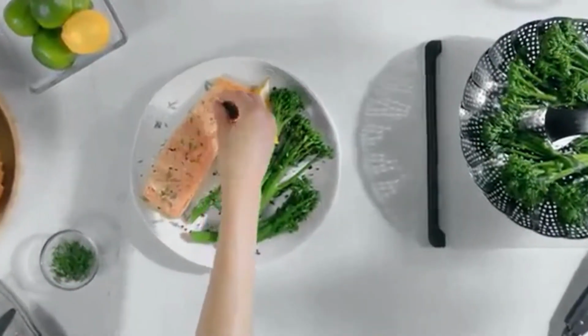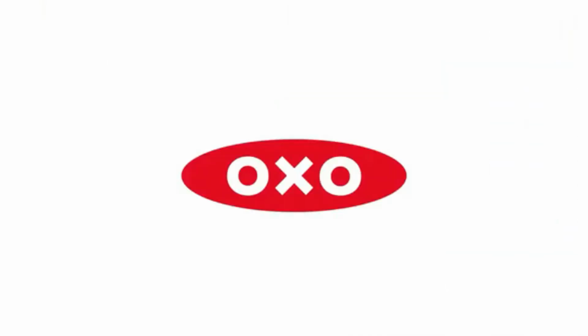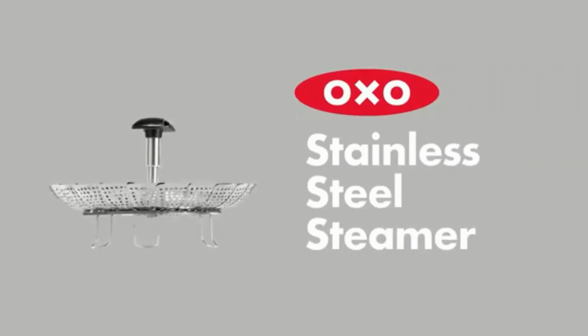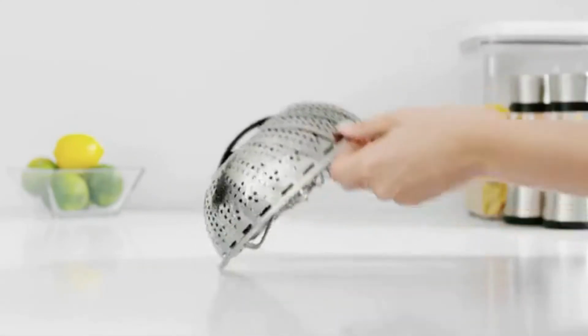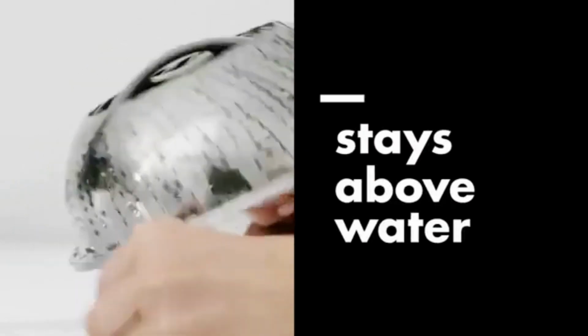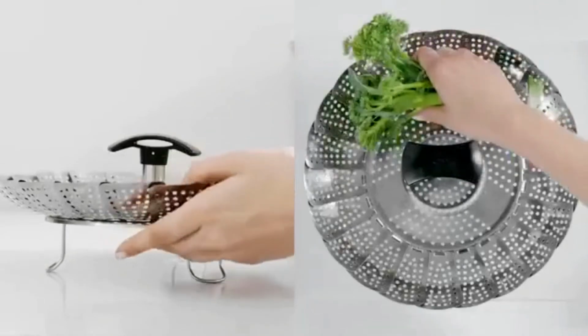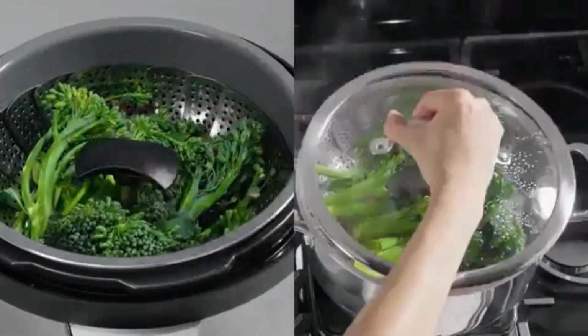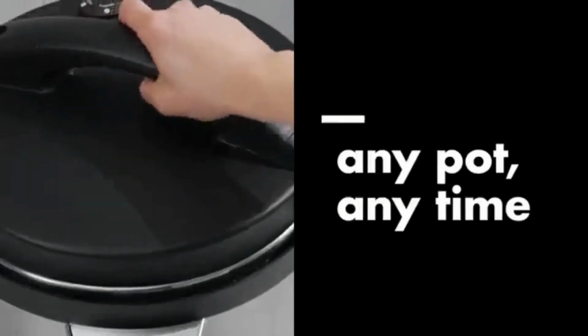Though this type of steamer has a smaller capacity than electric ones, it's ideal for cooking small batches of food and tucking away neatly in small kitchens. When we sent this home for testing, our tester was very impressed with not only the folding feet but also the handle design. There's a small hole for you to slide your fork into, making it easier to remove the basket than reaching into a hot, steamy pot.